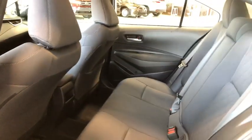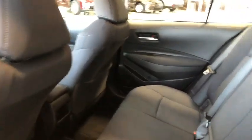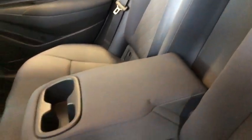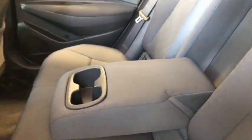On the bottom, just like the driver's side, you do have some storage space. Continuing with that black cloth seating. Behind the front passenger seat, you do have a little pocket for some storage. And lastly, you pull that down. You got 2 cup holders in there as well, and a nice little armrest.